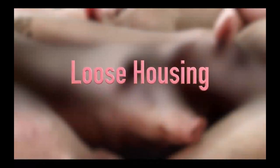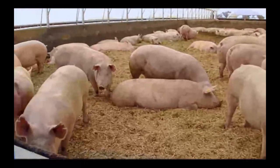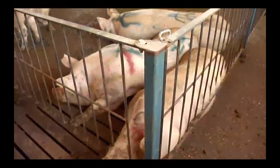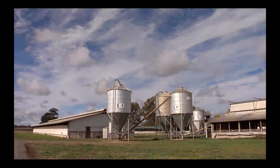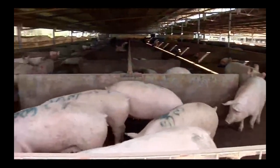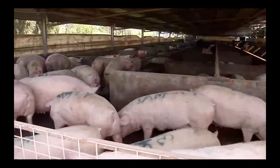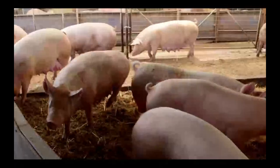So after 5 days in a mating stall, the sows are put into loose housing. And that can mean many different things. It can mean a situation like this, where sows go onto straw. It can mean small pens of 3 to 5 sows. It can be huge sheds of anything up to 50 to 100 sows. But it means sows are in a group and they can interact together. And they will stay there until just before they're due to give birth.